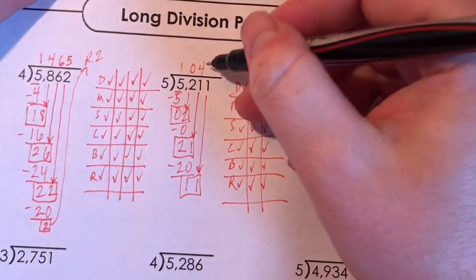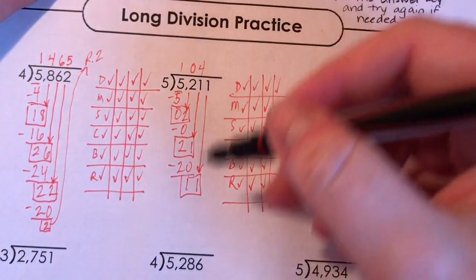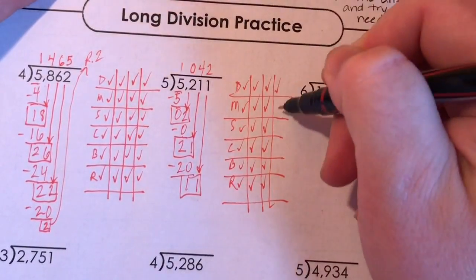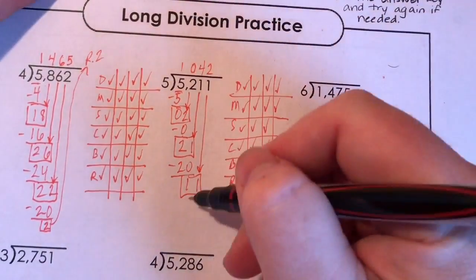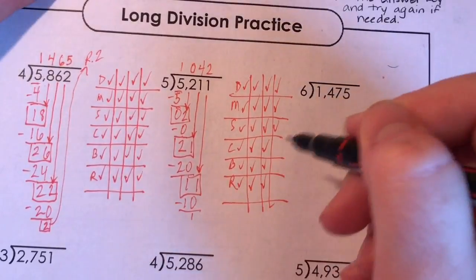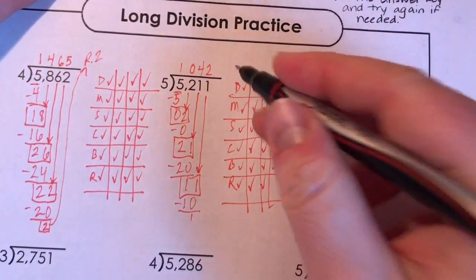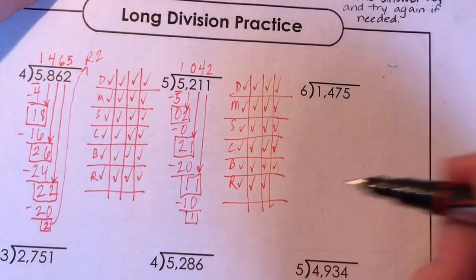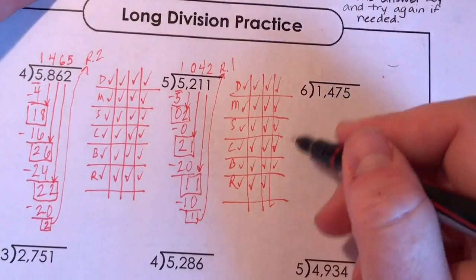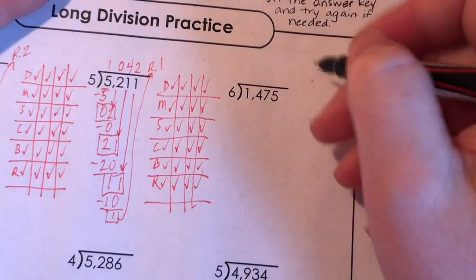And we're going to repeat one more time because of the space in the quotient. Let's determine 5 times what gets me close to 11 without going over. So we have 5 times 2. Multiply. 5 times 2 is 10. Subtract, and we get 1. You can see I'm writing a little smaller. Check. The king is happy. Bring down. There's nothing to bring down, but we'll box. And this is our remainder of 1. Okay. All right, on to the next problem.